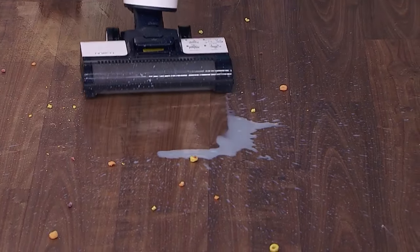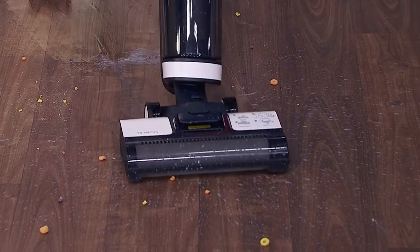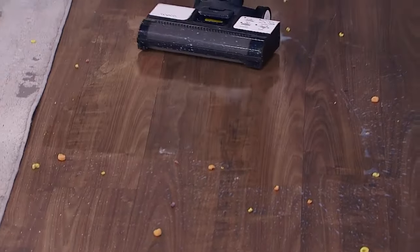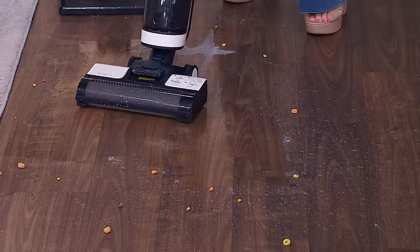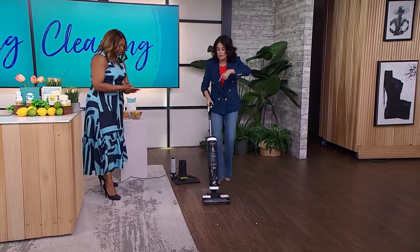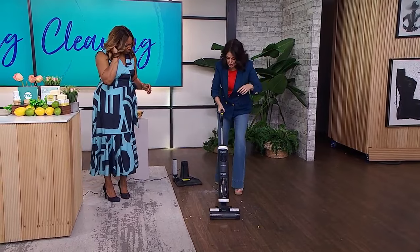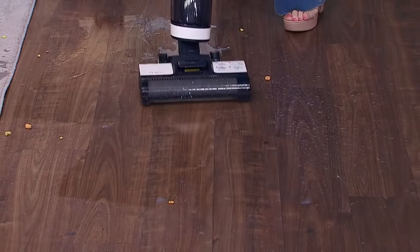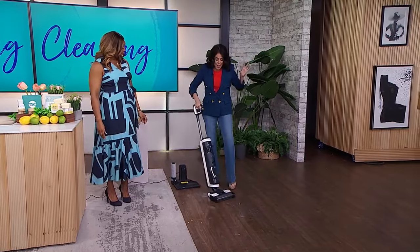There you go. Whoa. It's cleaning. Look at the suction on this. That is amazing. And so what it does is it adjusts, it turns red. Red means it's dirty, going all the way up to purple. You know it's really dirty. But then when it turns blue, blue means clean. Blue means fresh. It's absolutely ideal.